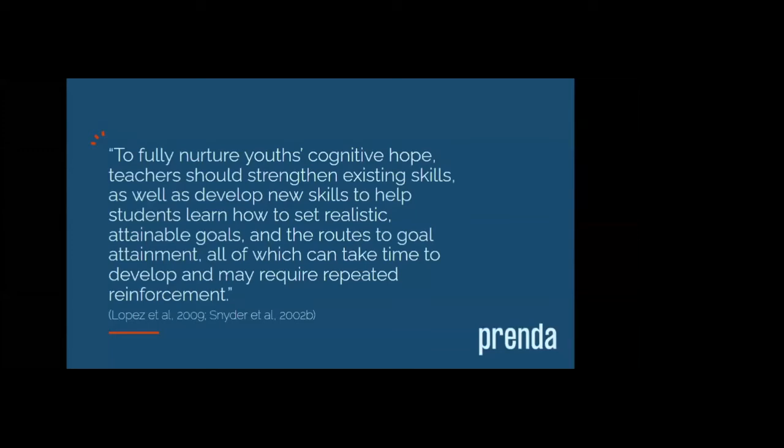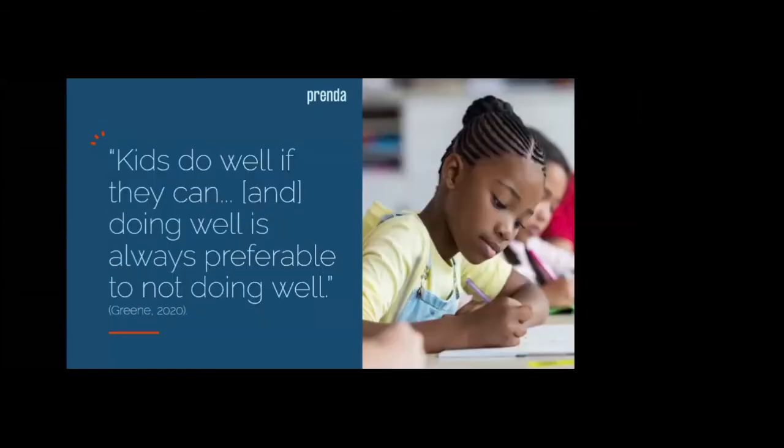So did you see that? We've got they need to develop new skills to learn how to achieve their attainable goals. And that those new skills provide them routes to attain those goals.